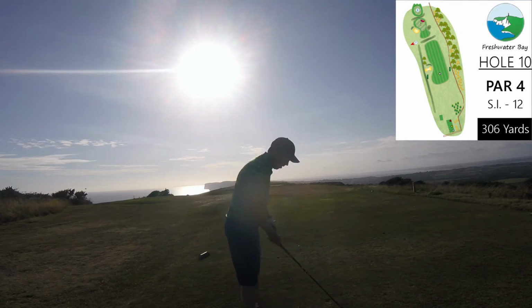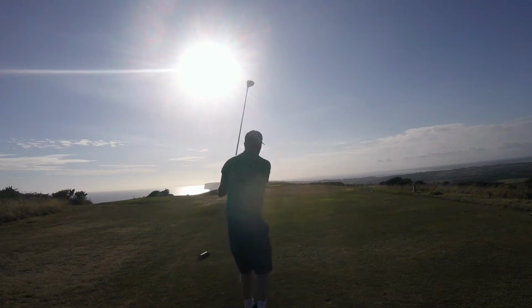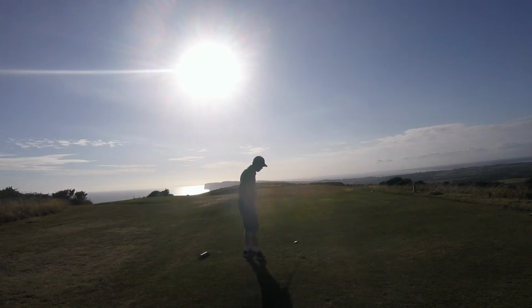Right, hole 10, 306 yards from the yellow tees. We've got the 7 wood in hand here, because it's more about placement, because there's a bunker down the left hand side. Ideally want to squirt this a bit down the right hand side, because the bunker could be in play if you take the wrong kind of angle at it, and unfortunately I've pulled this a bit left, but it does manage to just clear the bunker.